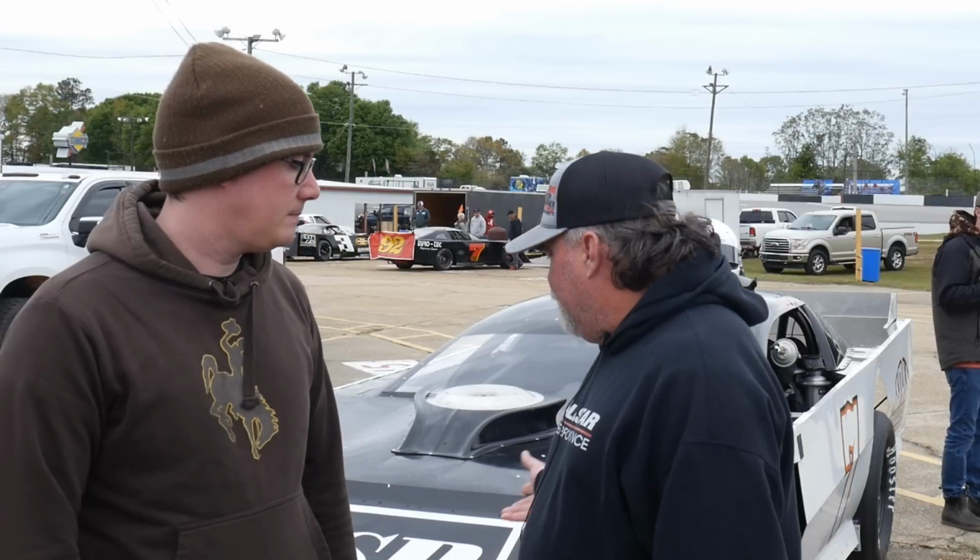That's the way the modified started. It was basically anything goes, no template you had to adhere to, just do whatever you want. Yeah, just make it go fast. There's a lot of creative bodies if you look around. Like this car here is a BMF car. It's made in Texas.